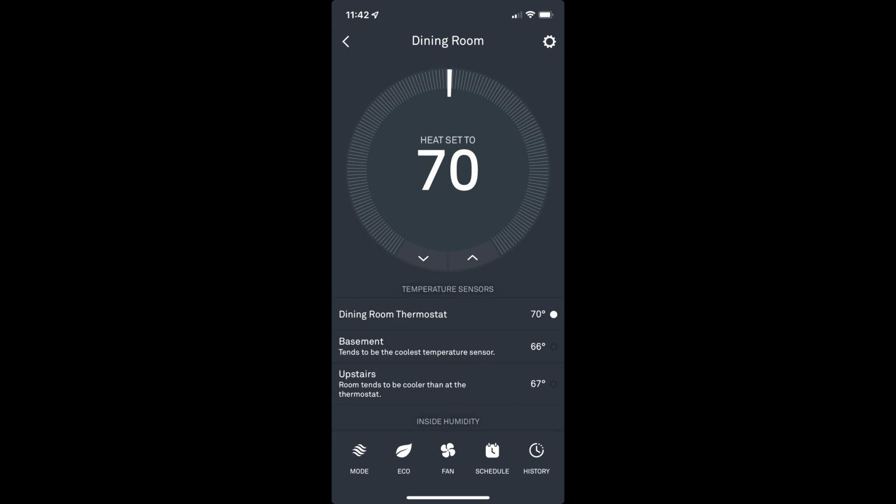And the one in the basement is mostly just to monitor, but what you can do is through the app or through the thermostat, you can tell Nest to adhere to that particular temperature sensor. So maybe if I know we're going to be hanging out in the basement for the night, we've got a finished basement, and it does run quite a bit cooler than the rest of the house.